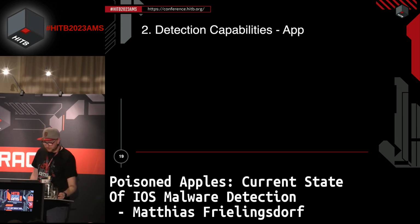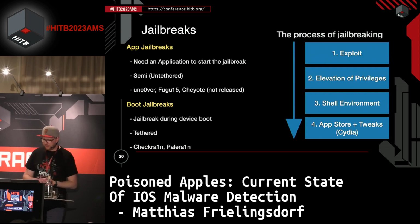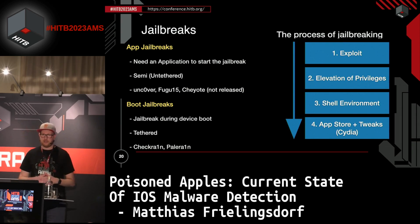Let's start with the application. I'm going to start here with jailbreaks first, or like detecting jailbreaks, or the difference. Because it's something that we have done in the past for a couple of years now, which is quite common, I just wanted to have a short recap here.